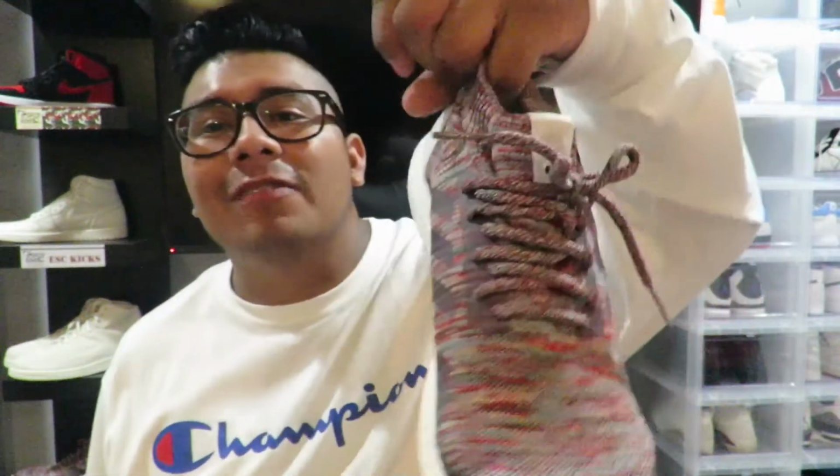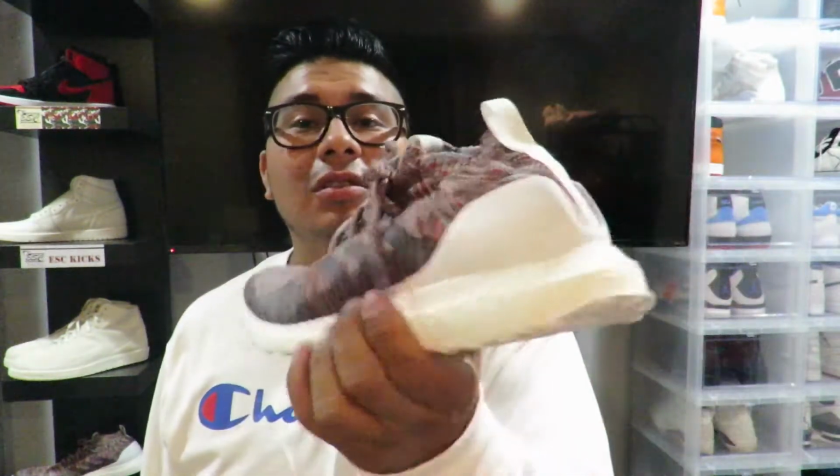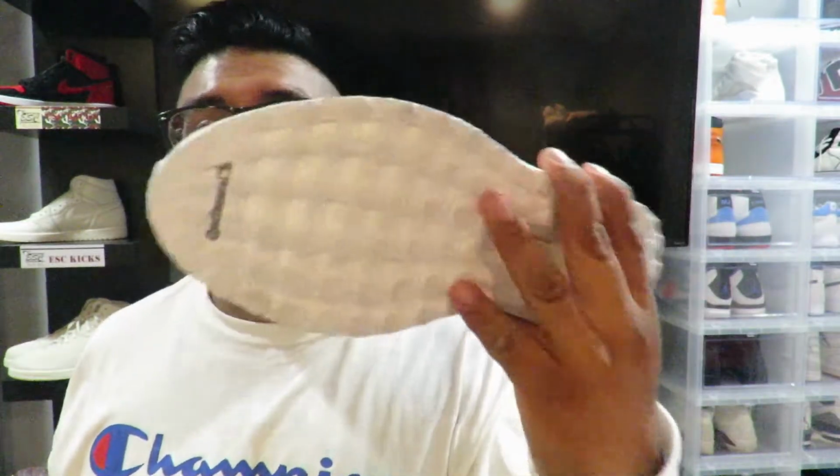Here I have a Ronnie Fieg Kith Ultra Boost, the Aspen Ultra Boost. This is another dope sneaker, very comfortable. I have worn this a couple of times, but I do clean my sneakers, that's why they don't look worn, but I have worn these like 6 times, so very comfortable, very beautiful sneaker.